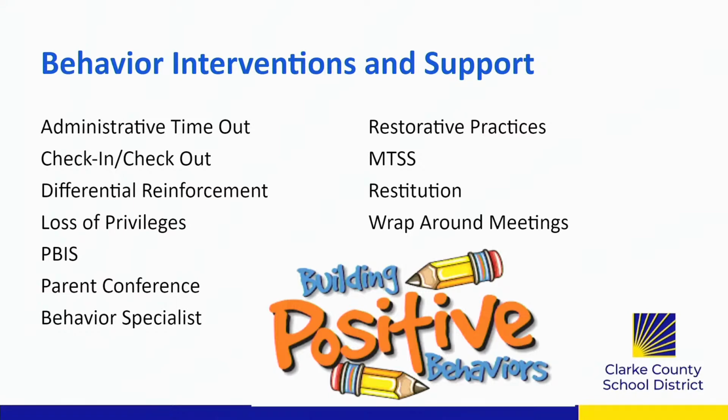Loss of privileges is just that. Sometimes we have to just take everything away. It's not what we want to do, but it works, right? I don't clean my room. My mom says I have to give her my cell phone. I bet you I clean my room tomorrow.